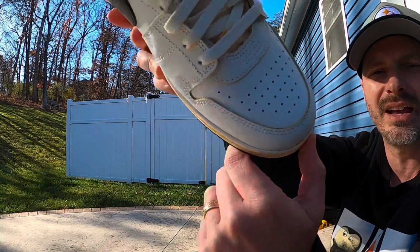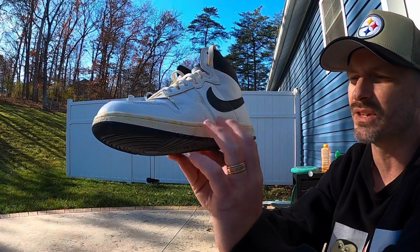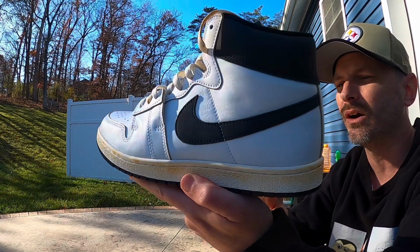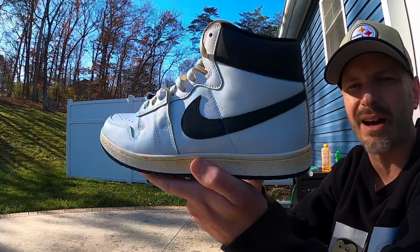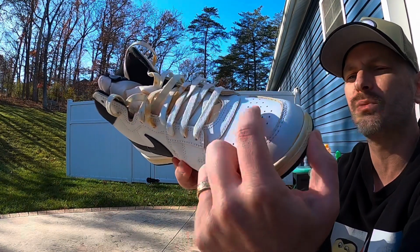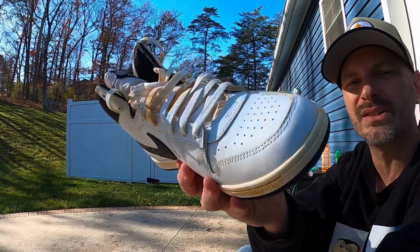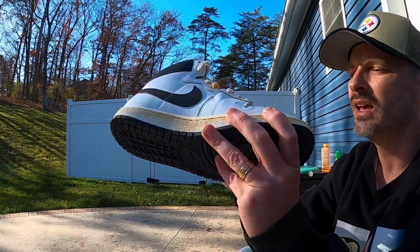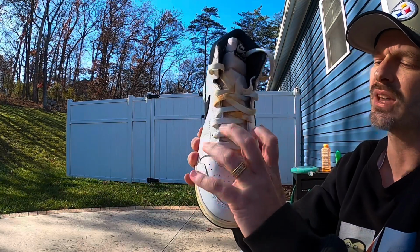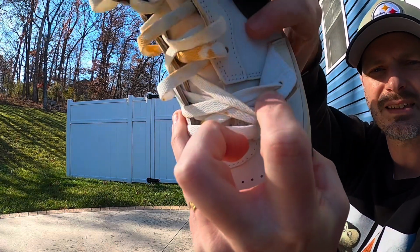On some of these cut edges of leather, it's got a rust color, and that kind of matches this paint that they have on the midsole, but it also reminds me of some of my Forum 84s. They have those yellow edges on the leather too. Similar to Jordan 1 highs, we have perforations there on the toe box. One thing that I like about these Airships compared to the Jordans is if you look underneath the laces here at the base, there's actually a piece of elastic that goes down in the eye stays.